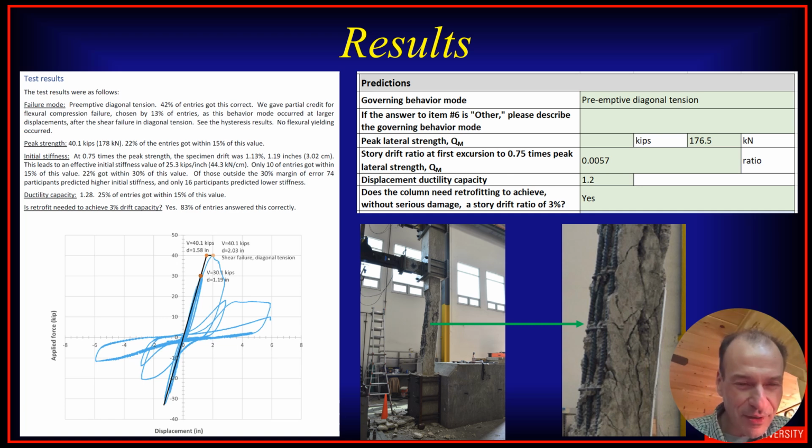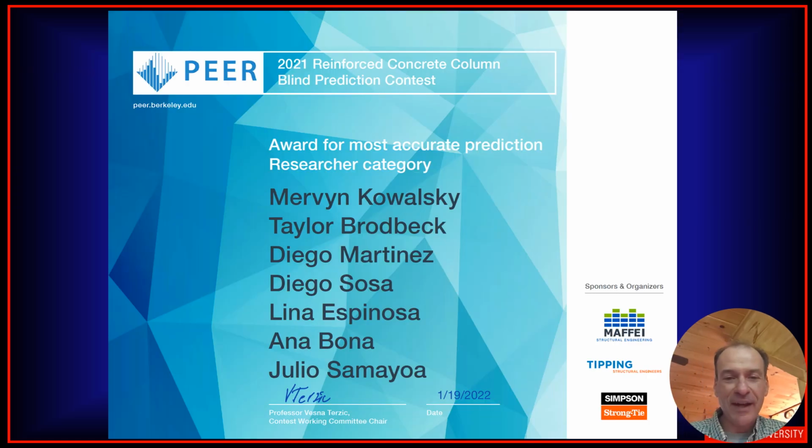We had the ductility pretty close. You can see here we were a bit off in the drift at 0.75 times yield. We didn't really accurately assess the softening of the member in terms of deflections, but overall, I think we did pretty good. It was a good learning experience, and to our surprise, we were actually awarded first place for most accurate prediction in the researcher category. We tied with one other group who I believe we learned later also used the same three-component model. So I guess that's a good thing.